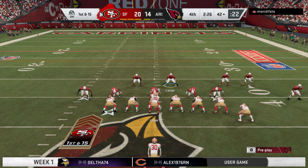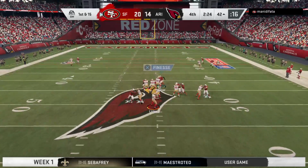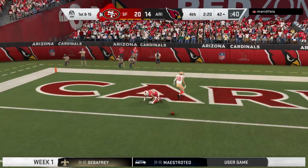Protect. Mike, 58, right there. Hey, pick it up, defense. Let's go. 58 to Mike, 58. He'll drop to throw. He's going to loft one deep left side here. Oh, incomplete.